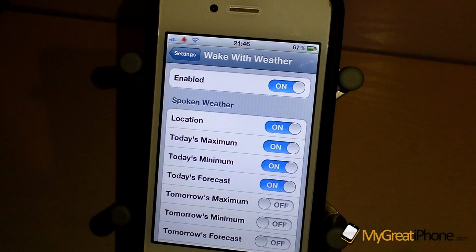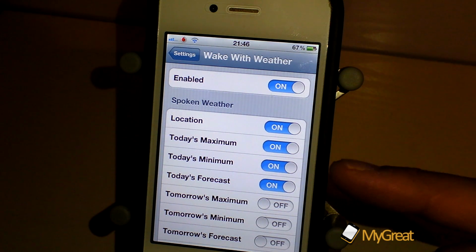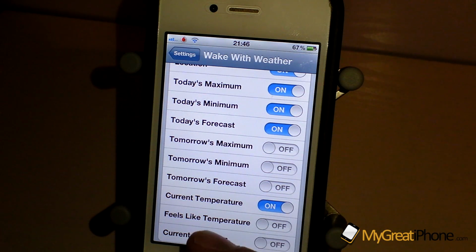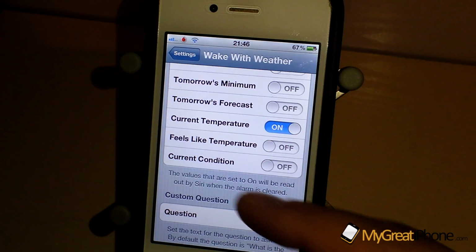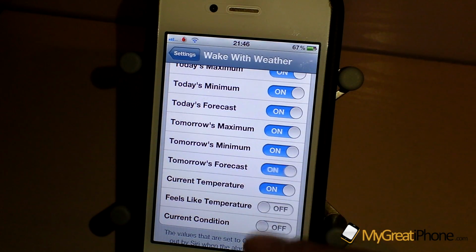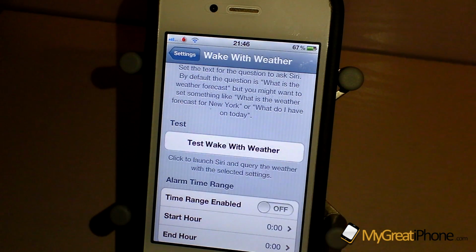So the first thing is location. You turn that on, and when the alarm goes off and you slide to unlock and it tells you the weather, it'll tell you where you are. It'll tell you today's maximum temperature, today's minimum temperature, today's forecast, tomorrow's maximum, tomorrow's minimum temperature, tomorrow's forecast, the current temperature, the feels like temperature, and also the current condition. And then once you've toggled those on and off, so let's just turn all these on, you can see what they all do. You can test it to see if that's what you want it to do.